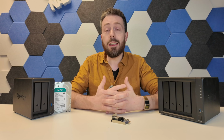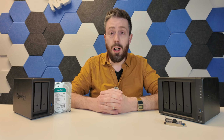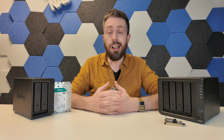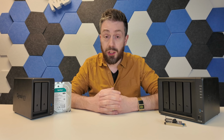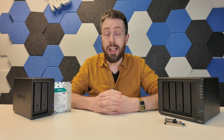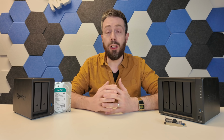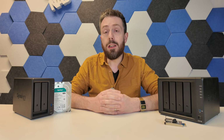There was 2 expansion devices that were discussed, the RX1225 RP+ and the DX525. These are now moving away from eSATA connections towards USB Type-C, which on the face of it sounds really good, and indeed all of the expandable options I talked about today, like the 5-bay and the 4-bay I mentioned earlier that support a Synology expansion, will need to use the new expansion devices, which use USB Type-C.